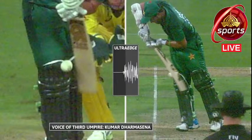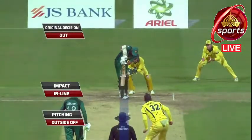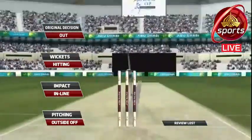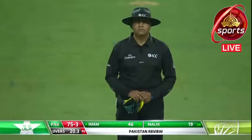Asif, pitching first. Yeah, ball tracking is coming up. It's impact in line, and wicket hitting. And you can stay with your original decision. Can you give the on-field umpire? You're on the screen, make your decision, Asif.